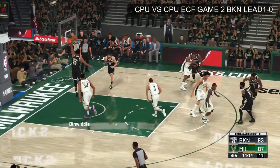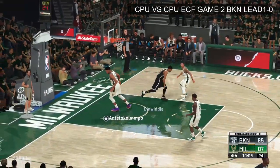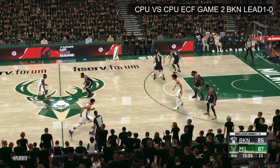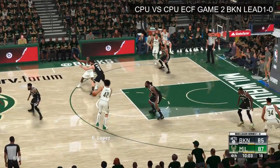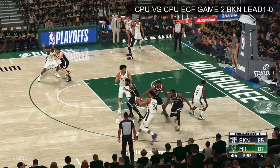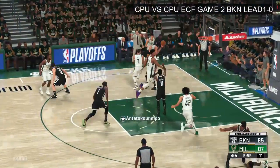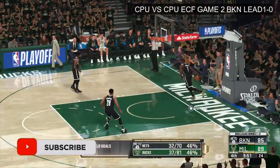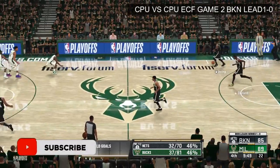Bledsoe against Irving. Dinwiddie. How's that for an answer? Right back with the dunk. Just the kind of play they need in a game this close. You know, that's the kind of aggression they want from their floor leader. And it just forces the defense to pay more attention to him, guys, which we know can open up things for others. Well, these defenders just look a bit overmatched, especially inside.